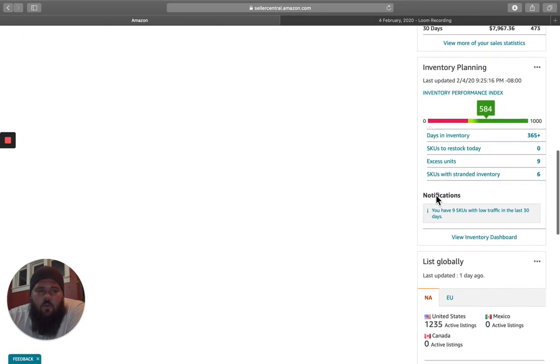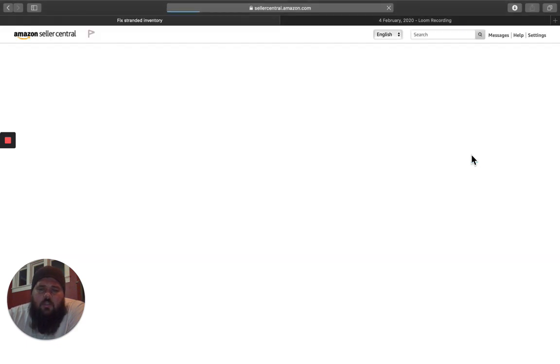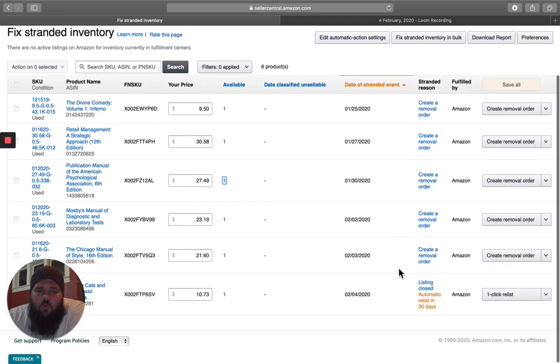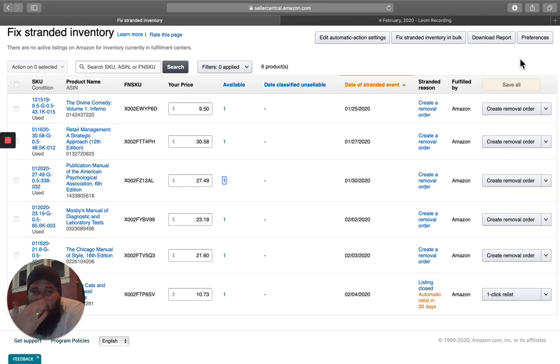Now, stranded inventory we all deal with. It says I have 6 books in stranded inventory. As you can see, a lot of these books say create removal order or listing closed. These are books that either got past your listing software that you were able to add to your inventory without being told that you're restricted, or at some point you were restricted, or they gated you on it, or it is a book that for whatever reason there's a problem with them receiving it or something wrong with your shipment, and they move into the shipment status of stranded.